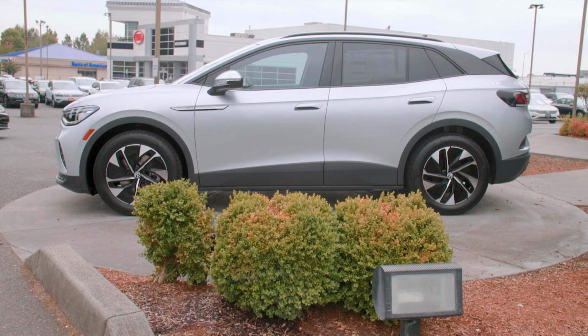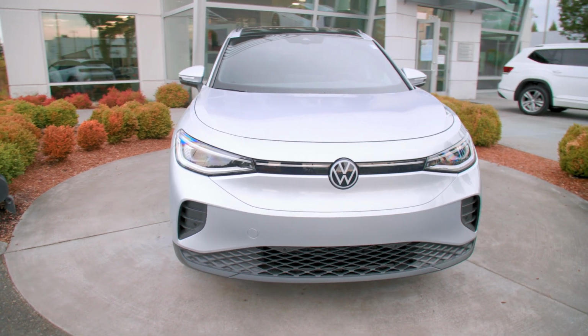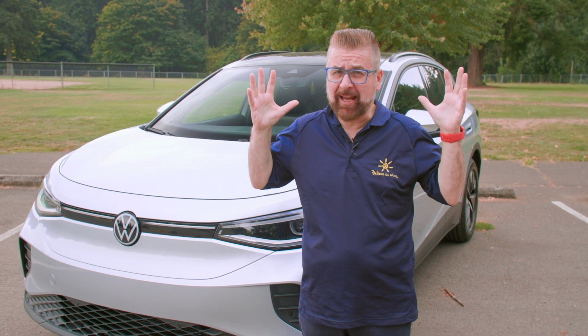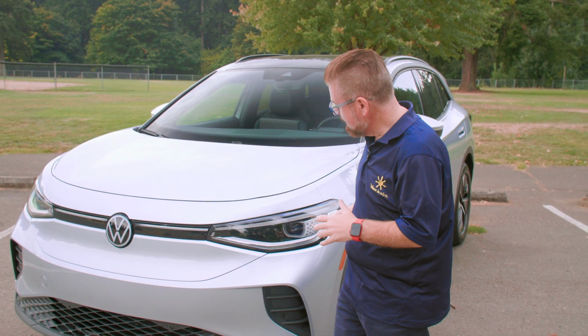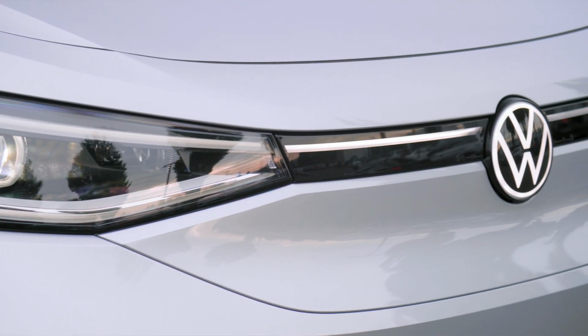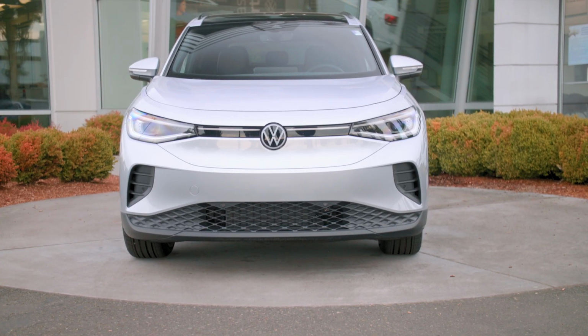Now, the ID.4 is one of the best looking vehicles that VW have put out. All their vehicles look really clean and good looking, but the ID.4 is really amazing looking. It has this LED light that travels all the way across the front of the vehicle. It looks great in the day, but it looks even better when you see it traveling at night.